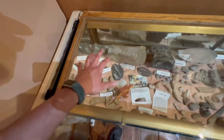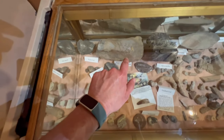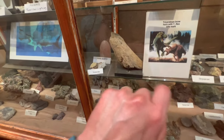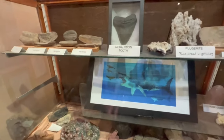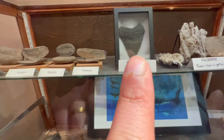So these are all dinosaur bones. This is a dinosaur leg bone, it seems. 160 million years old bone. And also there is the horn of a Triceratops, but the bite mark is of the T-Rex. I don't know if you guys can see, this is the bite mark. That's what it was. There is a megalodon tooth. Oh wow, that is a huge tooth.